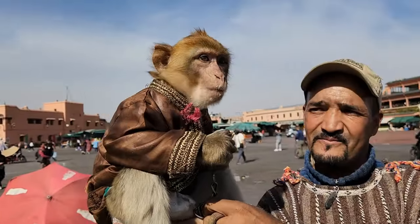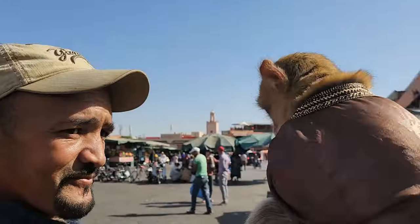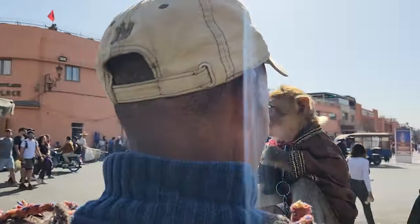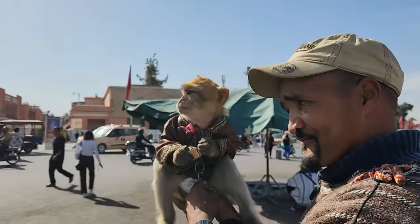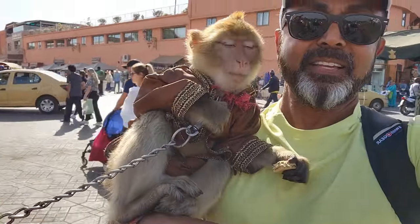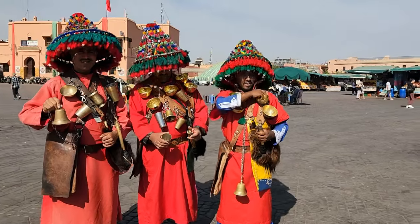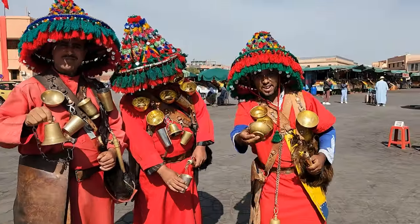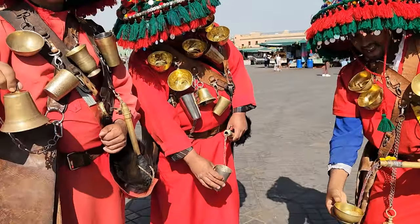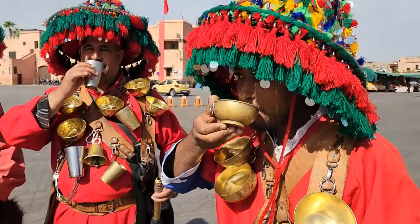In some parts of Morocco, monkeys and snakes, wild animals, are used for entertainment. In the Marrakech Medina, street performers and vendors with monkeys and snakes may approach tourists to take a picture, and you just pay them some money. It is important to consider animal welfare when interacting with animals in Marrakech or anywhere else in the world.